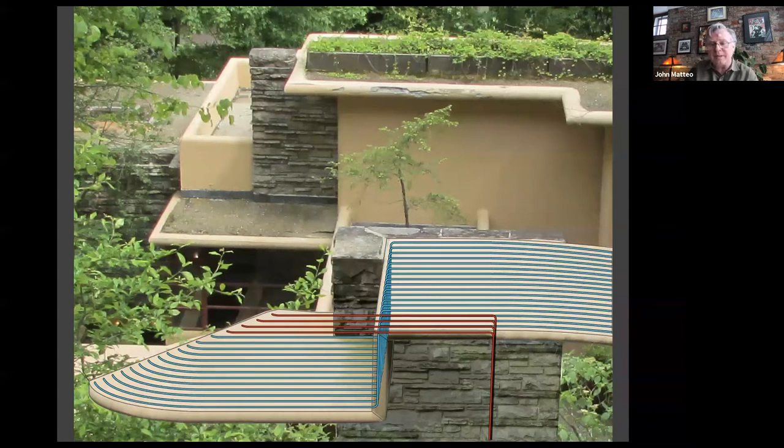So clearly there was a design intent that was fairly sophisticated in designing the structure. And the good thing about it is this is one example of a structure that works very well, actually. Needs some routine maintenance from time to time, but overall the structure does very well.